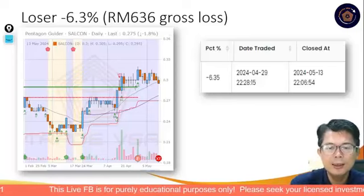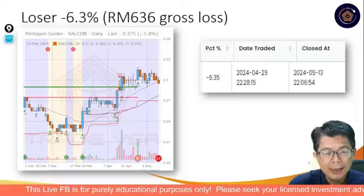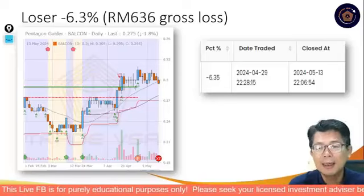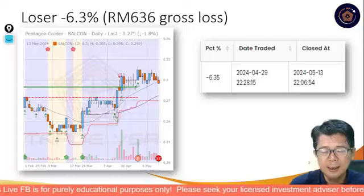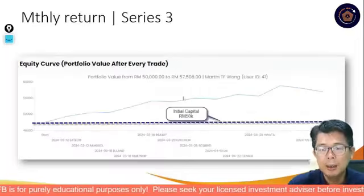And of course, we want to show you some losers. This is a trade that we did on the 29th too, which is around here. Change of guard. The market didn't go higher, so what do you do? Do you hope? You don't hope, you exit. All right, that's why we also teach our members, if the market doesn't move now, exit it. We have a 6% loss, a 636 ringgit gross loss in here, and so that's really pushing the members to do what is needed.